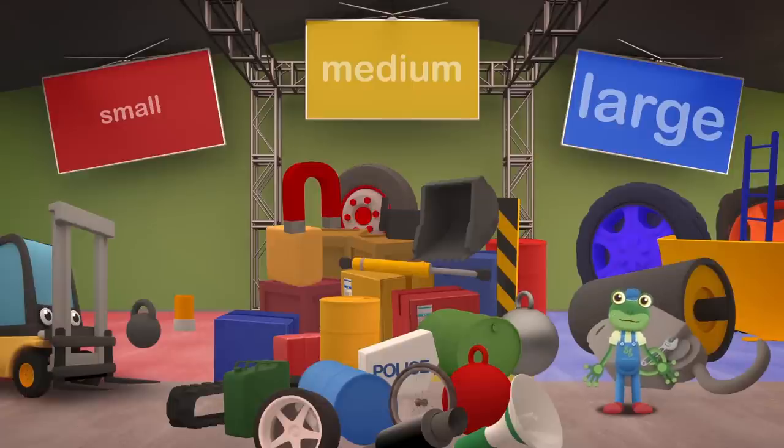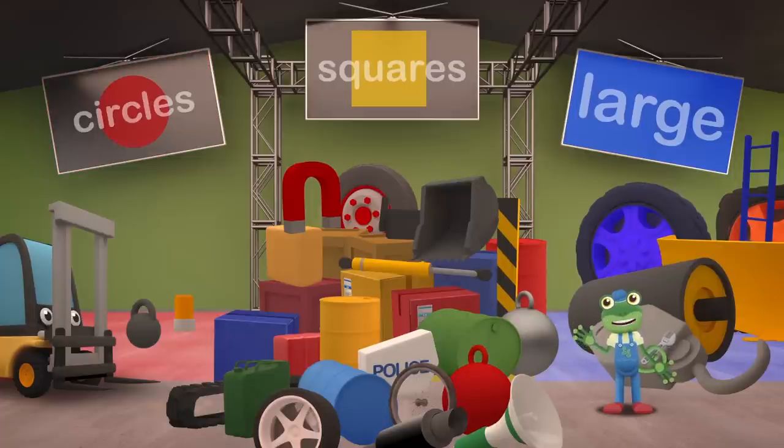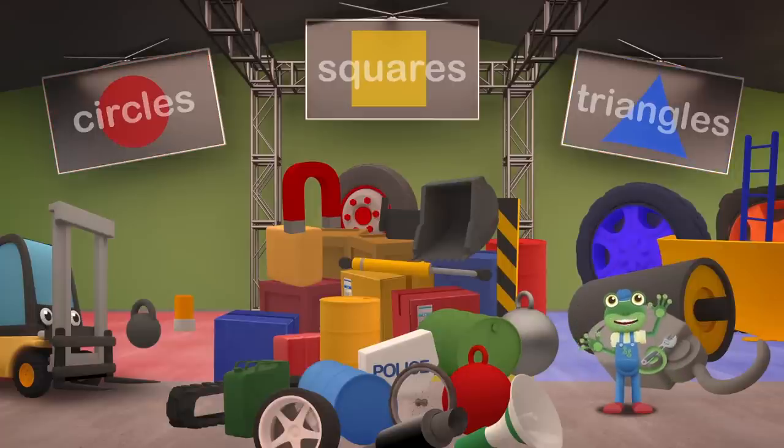Much tidier, but there aren't many big or small parts, but there's loads of medium-sized ones. There isn't enough room for them all. We'll have to try something else. How about sorting the parts by shape? Circles, squares, and triangles.